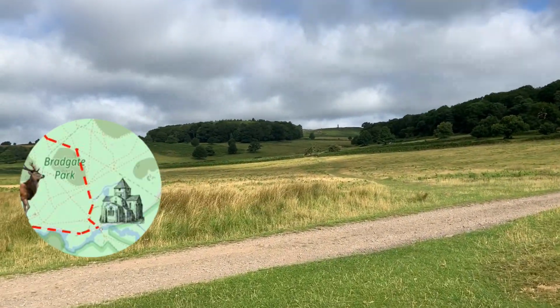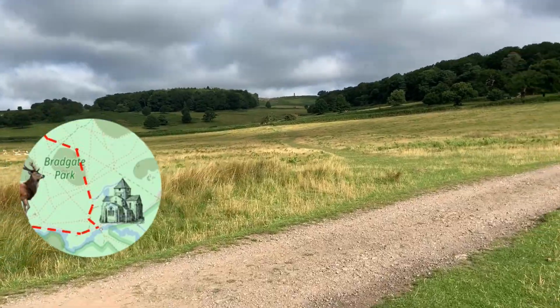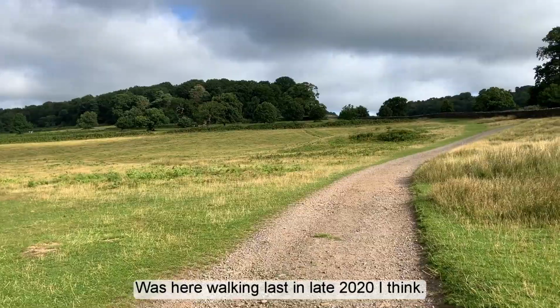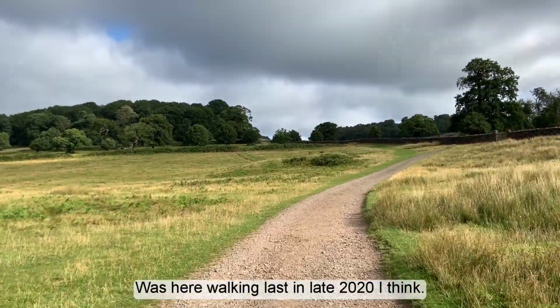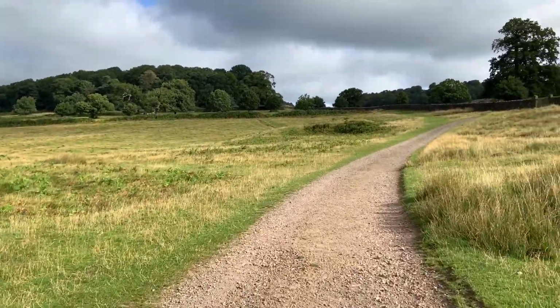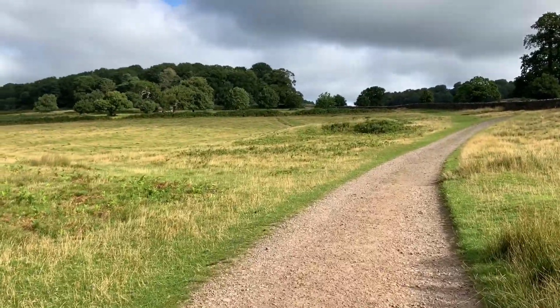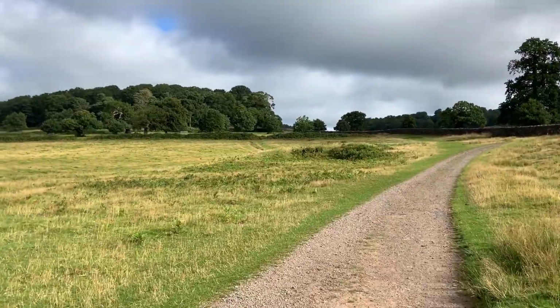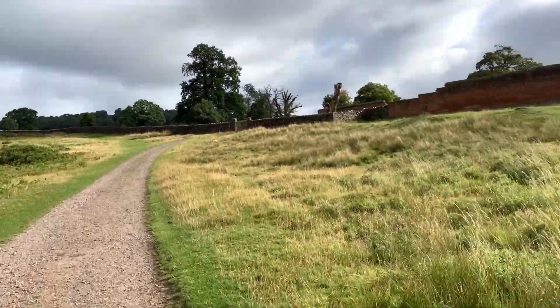Now, while I haven't walked through Bradgate that much lately, I have walked through it a lot over the years. Particularly when I used to live in my old house. There was a nice sort of 12-mile route I could do that just took this as its apex, and then back by one of the local reservoirs, Croxton.